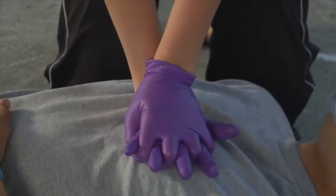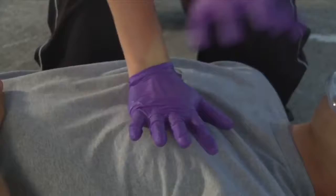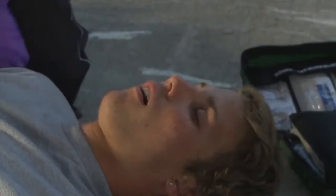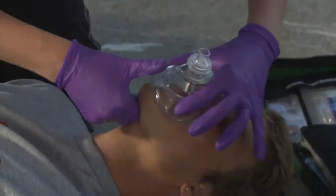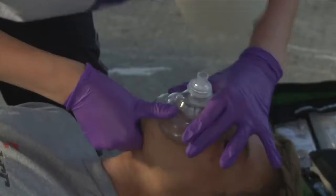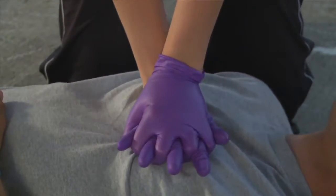Begin CPR. After completing the chest compressions, open the airway and inspect the mouth. See if the obstruction has become dislodged and remove it with a gloved hand. Deliver 2 breaths. Continue this cycle until you are able to remove the obstruction, deliver successful rescue breaths, or help arrives.